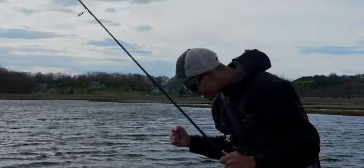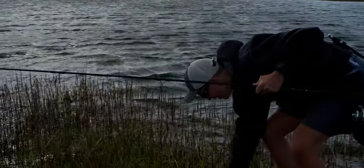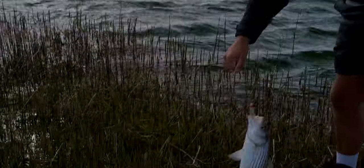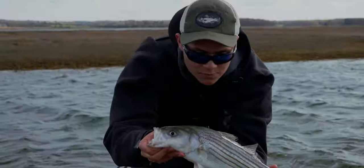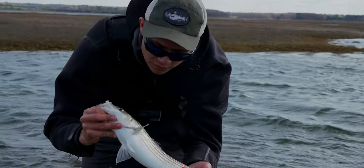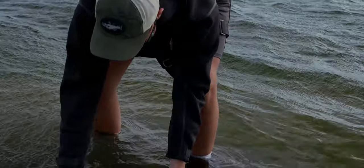Yes! Let's go! He choked it! Oh! First bass of the season, and it's a decent one, too. First bass of the season. Very fresh. There's no sea lice on them, so I'm assuming it's probably a holdover bass.